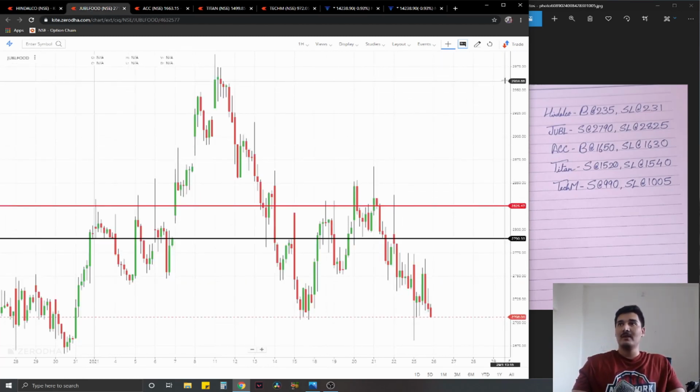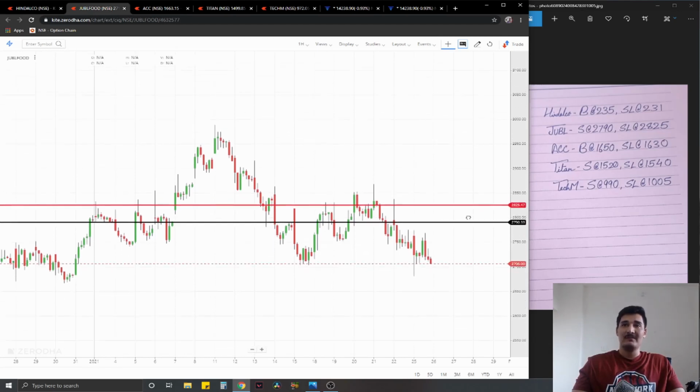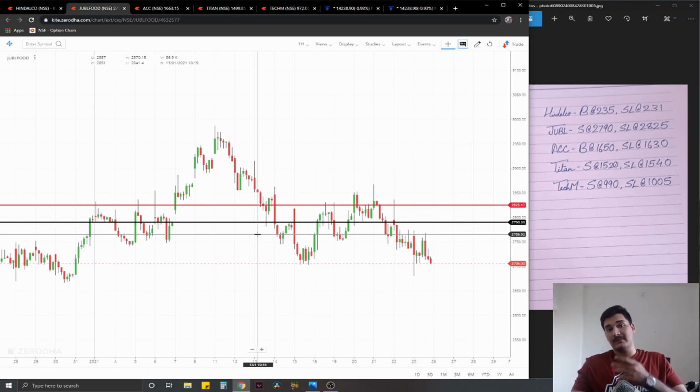Moving on to the second one, Jubilant Foods, it's a short there with strong lower highs, which also happens to be in continuation of a larger structure pattern. So we're going to go for a short near an established supply zone at 2790, stop loss at 2825, ideal targets 1% on the downside.